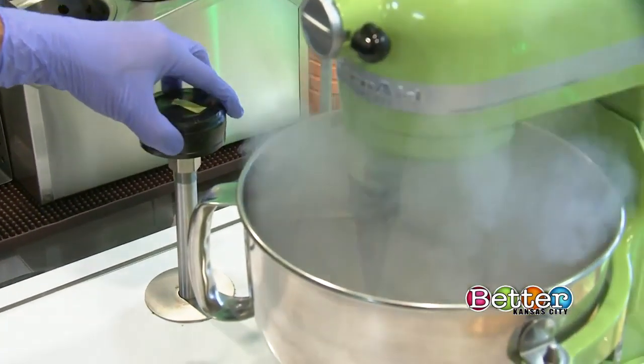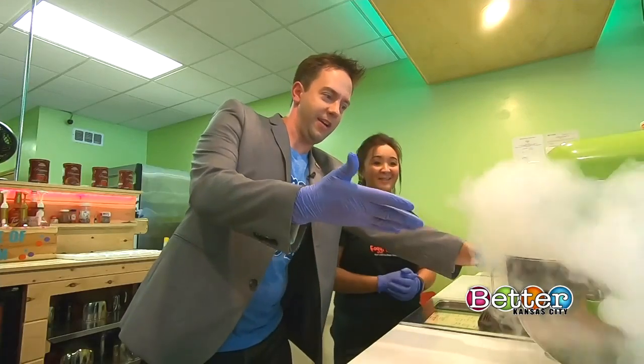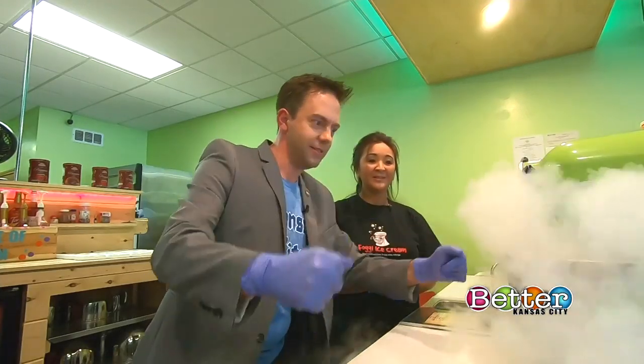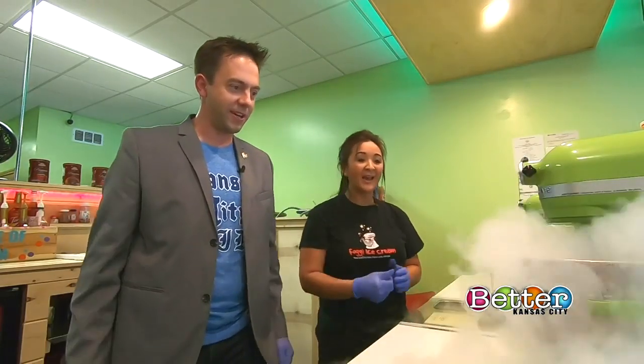This is all the way open? Yes, almost all the way. And this is where our name came from. Yeah, it's very foggy. Exactly. Mad science. Mad scientists. That's what we are. Oh, and it just spills all over the place here. Yeah, and it's really cold.